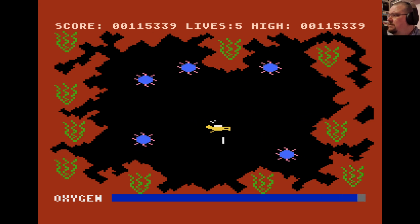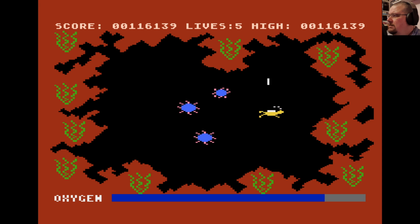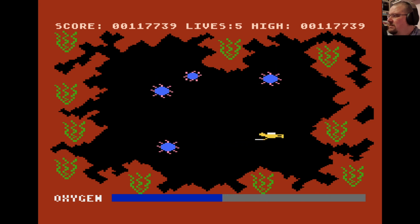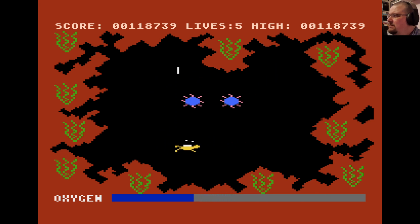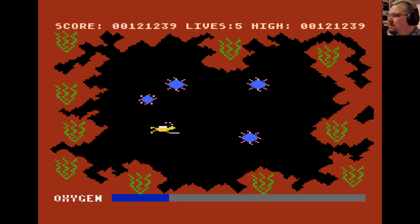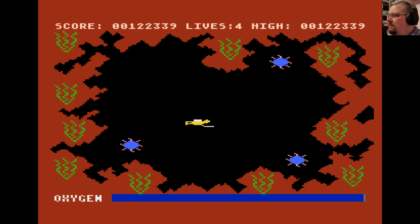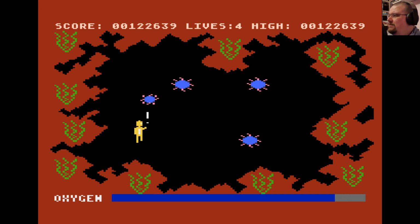Oops! Yeah, for some reason, all of the walls in this game are fatal to the touch. Take them down before they run out. Oh, three waves this time. Oh, we're gonna suffocate. Drown, that's the word.